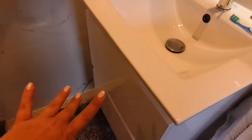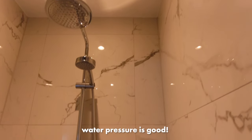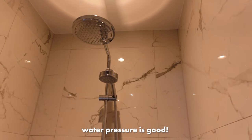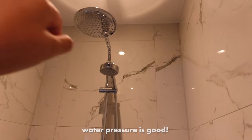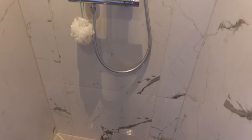We have a towel rack, and it's nice because we have more storage space here. A nice mirror, and then our shower. I haven't tested it out yet, so I don't know what the water pressure is like, but it seems like quite a proper shower head and stuff. So probably later today I'll get to test this out and see if it's a good shower or not. That's pretty much the apartment.